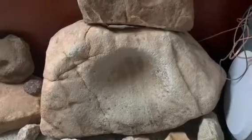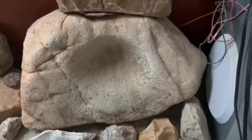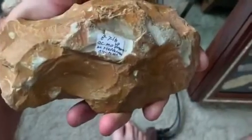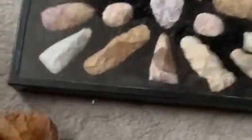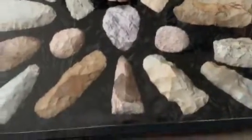Check out that mortar, or what do they call these? Really cool Flynn axe. Found that right out on the creek. It was so cool. It's a big dude. 8/7/16. Never found one like that that had the notches and everything on it. You find a lot of them chopper rocks, but never notched.